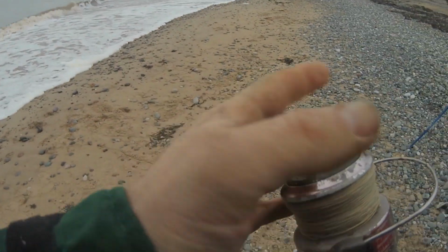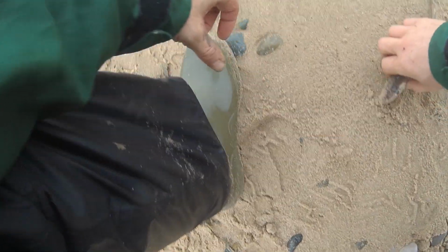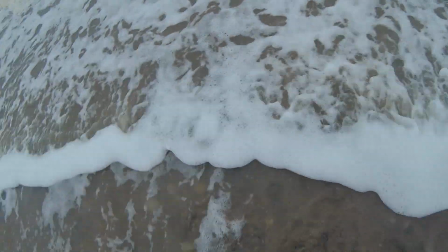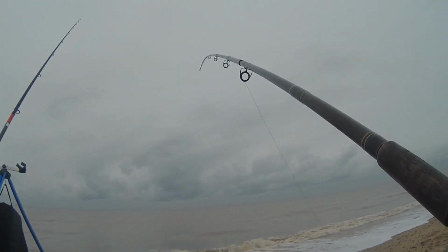Now, the session carried on like this for pretty much the entirety of the flood. I fished 2.5 hours up and then 3 hours back down, but from high tide down, unfortunately, I didn't get a single bite. So I'm not sure what scared the whiting off, but whatever it was, they didn't stick around to pick up the worm on my hooks.